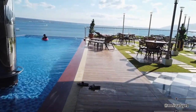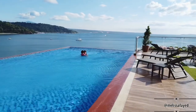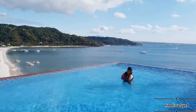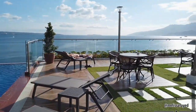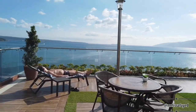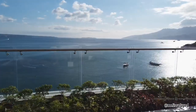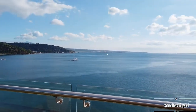Ito yung rooftop nila, guys. As you can see, there's an infinity pool facing the beach or the ocean. So, look at how beautiful it is, guys. Oh my God! Kung magagawi kayo dito sa Subic po guys, make sure i-visit nyo to. I'm vlogging. Look how beautiful the ocean is.